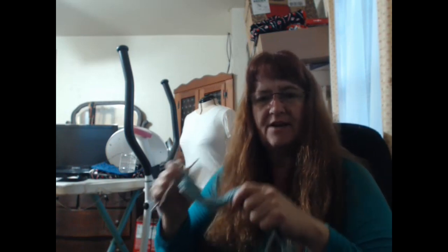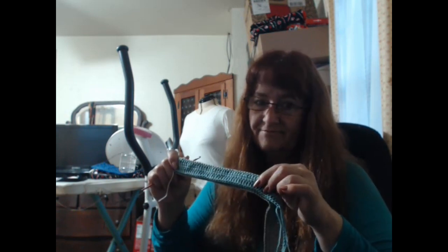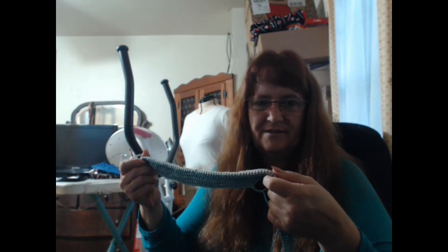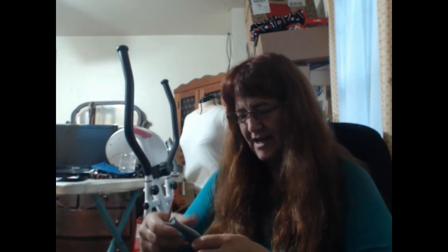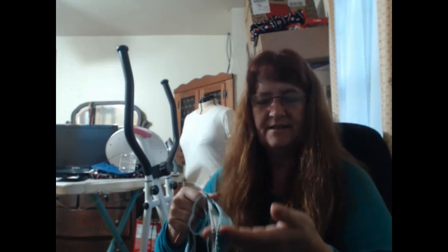Anyway, I don't know why I forgot that I don't have to do it exactly by the pattern. I can do what works for me that gets the same end result, or an end result that I want. And so, yeah. I kind of feel ridiculous that I got stuck on that and put this in timeout all because I couldn't get the handle right. And there's more than one way to skin a cat, you know?